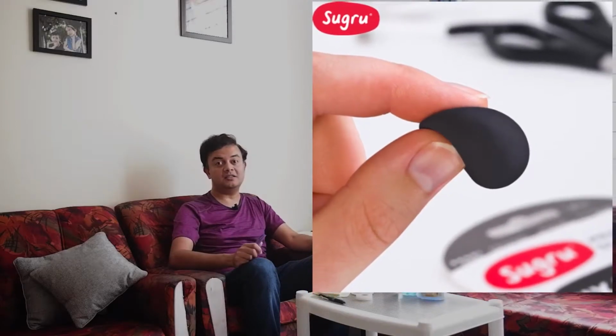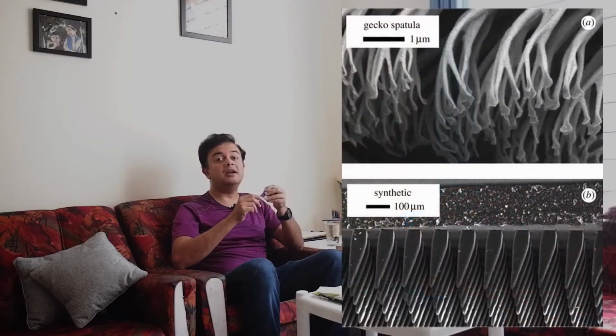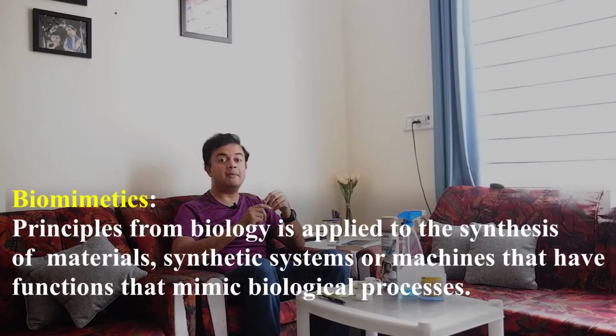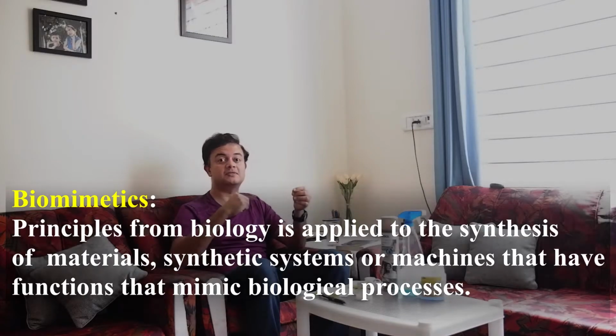Or you might know there are dry glues available in the market these days. Something like Sugru is a famous brand. So these dry glues also utilize the van der Waals forces to stick on the surface. All these products have extremely small carbon nanotubes, which mimic those tiny hairs on the feet of the lizards. This field is known as biomimetics. You can search it out. It's a very fascinating field. Another example of biomimetics is the Velcro strips.